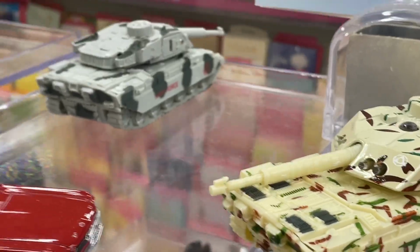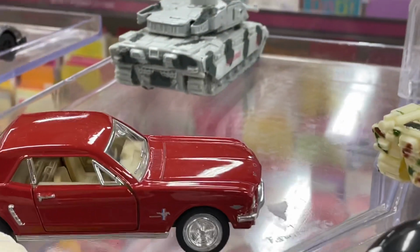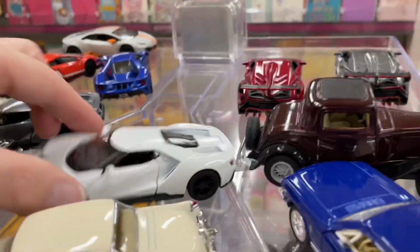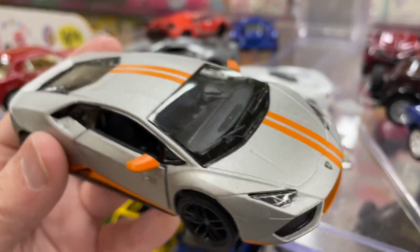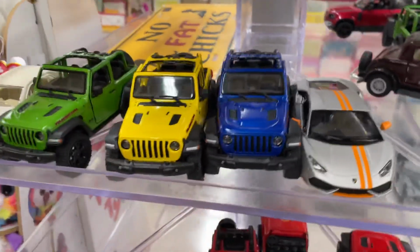And here's another one. Look at this one. It's kind of like a charcoal gray, metallic charcoal gray. Pretty cool color. And I like the white one here too. This is like a Ford GT. Looks amazing. Some really cool ones here. Wow, look at this one. This looks nice. Awesome. There's a big collection here of cars.